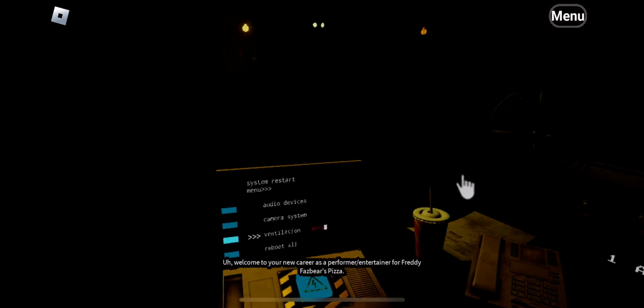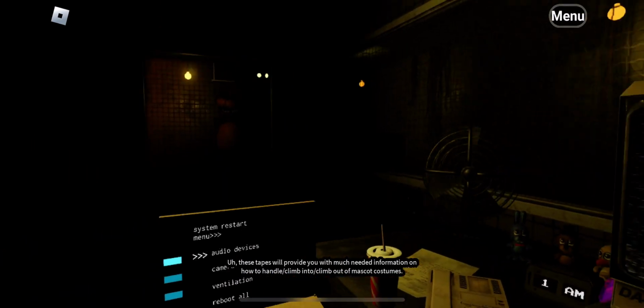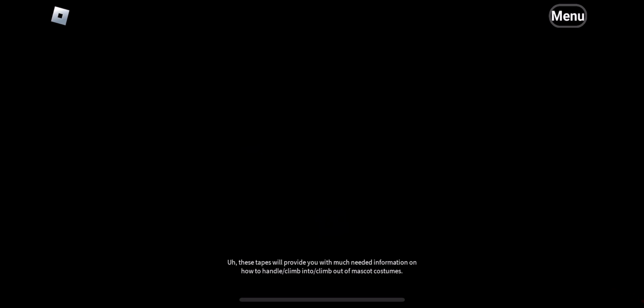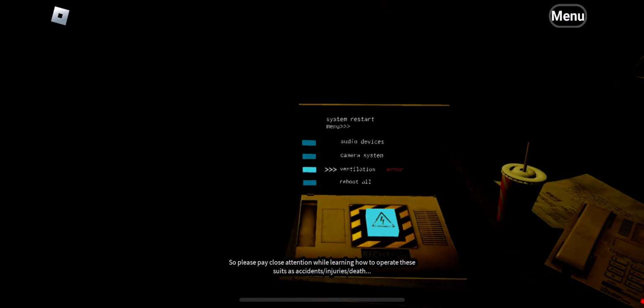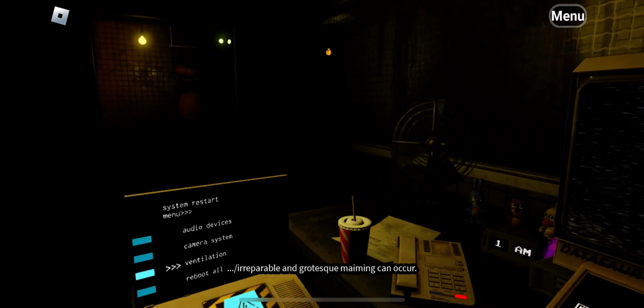Welcome to your new career as a performer slash entertainer for Freddy Fazbear's Pizza. These tapes will provide you with much needed information on how to climb into slash climb out of mascot costumes. Right now we have two specially designed suits that double as both animatronic and suit. So please pay close attention while learning how to operate these suits, as accident, slash injury, slash death, slash irreparable and grotesque maiming can occur.